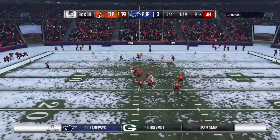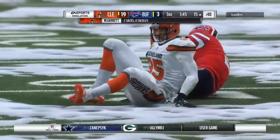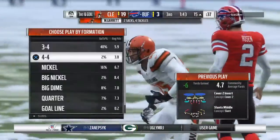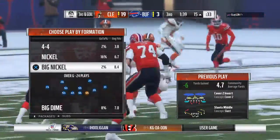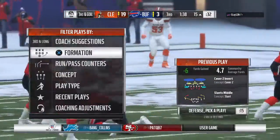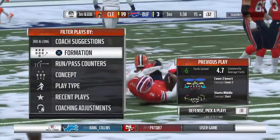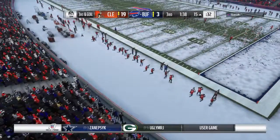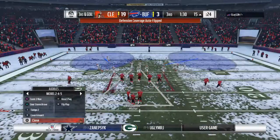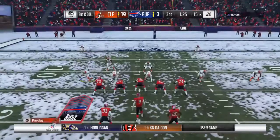Second down, here's Rosen. Dancing to his left, and he can't find anywhere to go with it, and he goes down. Myles Garrett in there to get him, his second sack now of the afternoon. Third and 15 here after the first and second down plays went in the wrong direction.